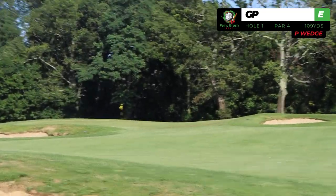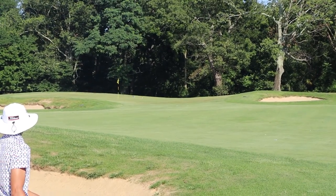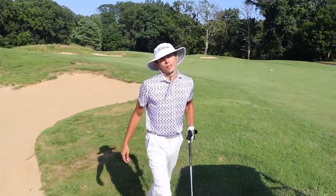Going right at it. Wow. Just sat right before that ground under repair, and looks like he's got 15 feet or so for birdie. Let's go.